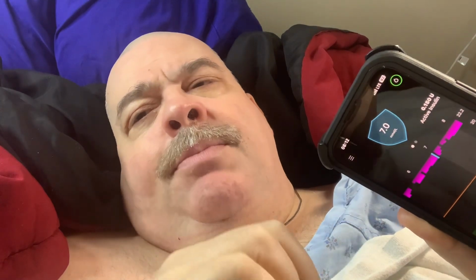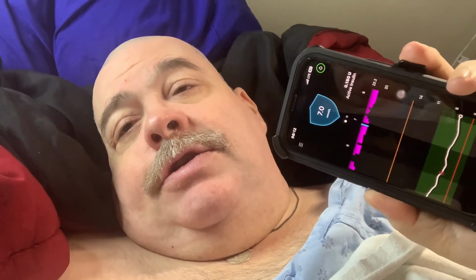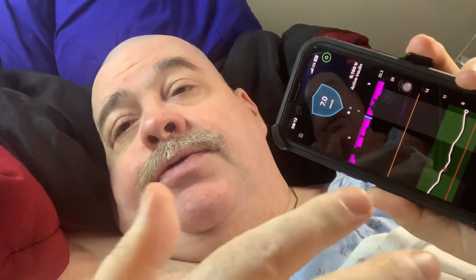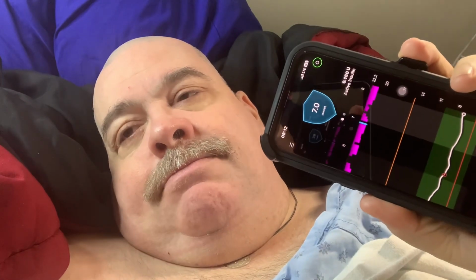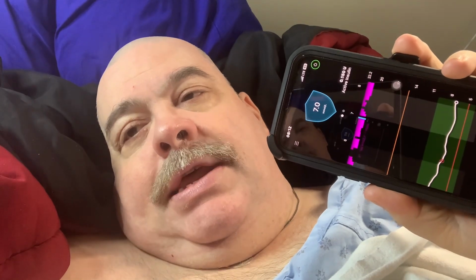But if cost is prohibitive, in BC, I was lucky enough to get sensors covered. And I believe that you can get sensors covered now in BC by special authority. Your diabetes doctor has to prove to the province that you need them. You don't have to go the big roundabout route that I had to go with, but they can be done.